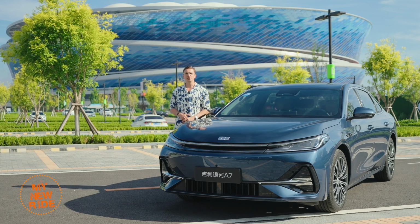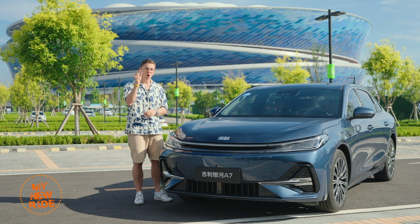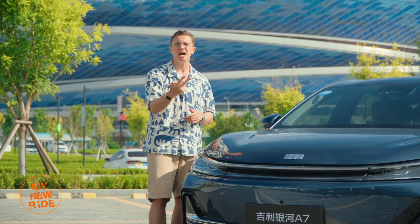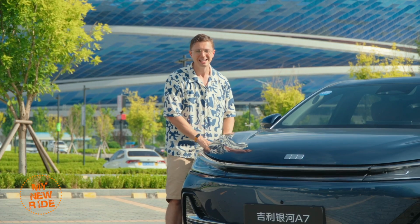These days, it seems like Geely's strategy is to take whatever BYD is doing in any given segment and do the same thing, only slightly better. That's certainly the case with this car and the BYD Qin-L. It's slightly more efficient, slightly higher performance. Heck, it's even got a 10 km/h faster top speed than the BYD.